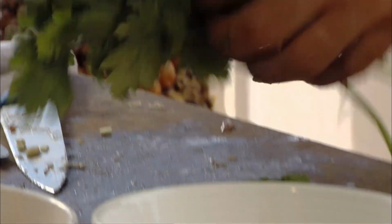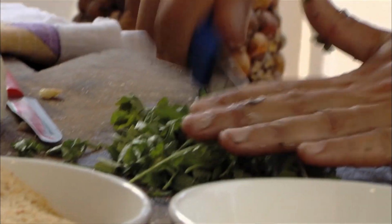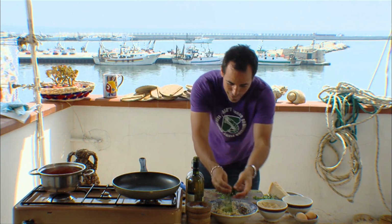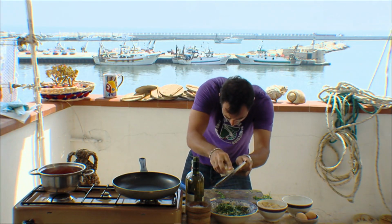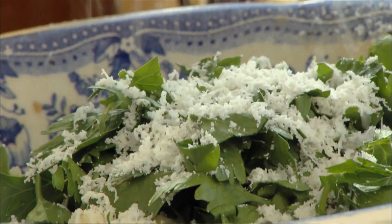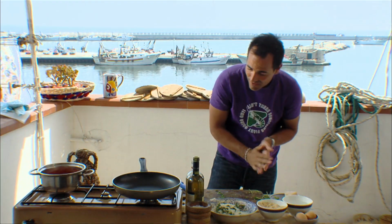Next, some fresh cut parsley. I'm going to finely dice my parsley. Looks like enough. Right in. And lastly, a bit of Parmigiano. Parmigiano works really well, helps bind everything together.